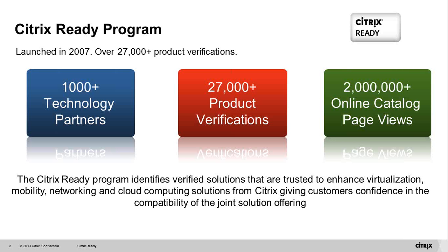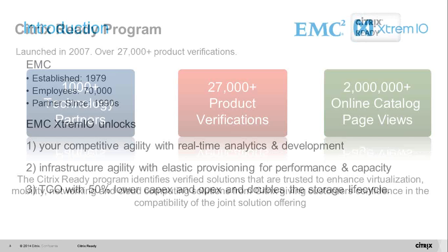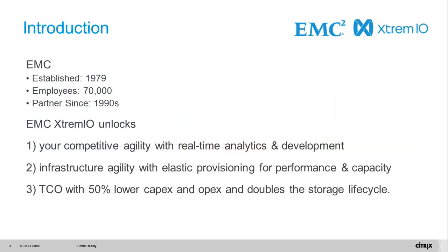So moving on to the next slide, let me just talk briefly about EMC. EMC was established in 1979. It is a veteran in the storage solution space, with over 70,000 employees currently working, and has been a partner with Citrix since the 1990s. Today, we will hear about how the EMC XtremIO all-flash array consolidates your mission-critical application landscapes, eliminating storage sprawl, and delivering the agile data center.